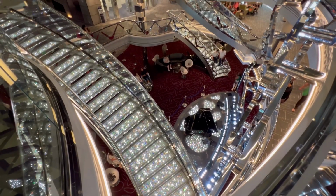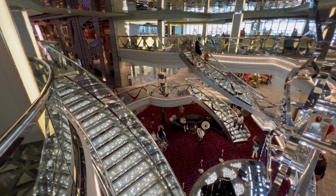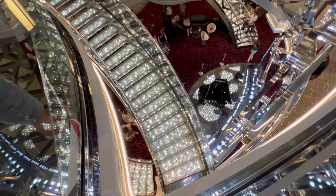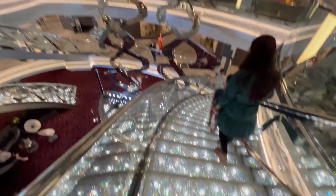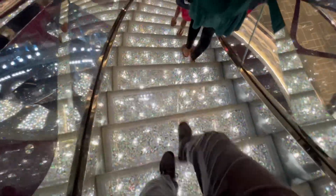Next on our list is the most shiny one. These are those Sorosi crystal stairs, which go from the 5th floor all the way up to the 7th floor, and they're gorgeous. Now this whole area is very shiny and sparkly, but this is definitely an experience to have.